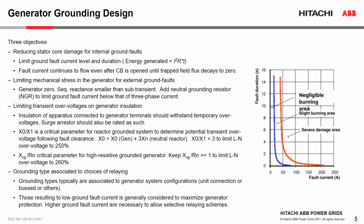Even if you do that, the fault current does not stop right away because there's inertia, there's trapped flux inside the core that would enable the fault current to continue to flow for a few seconds, for example. And if the fault current is not controlled, is not managed, then that could easily damage the generator core. So that's the main reason.